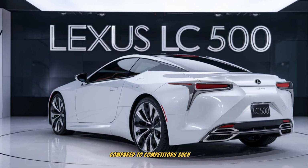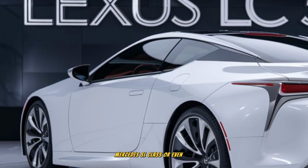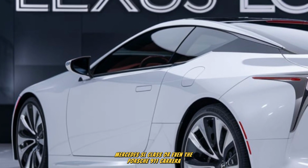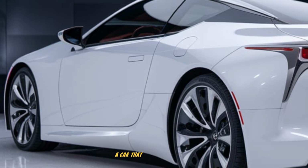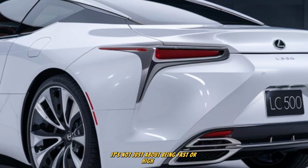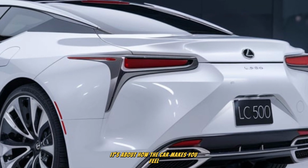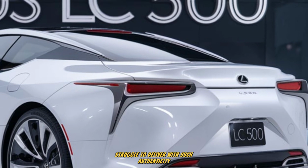Compared to competitors such as the BMW 8 Series, Mercedes SL Class, or even the Porsche 911 Carrera, the LC500 positions itself as the artistic choice, a car that makes a statement beyond statistics. It's not just about being fast or high-tech, it's about how the car makes you feel, something many vehicles at this price point struggle to deliver with such authenticity.